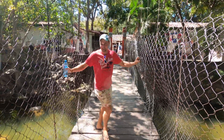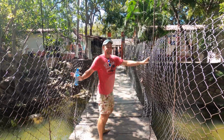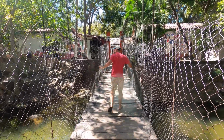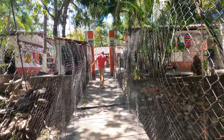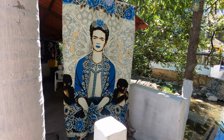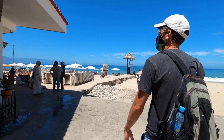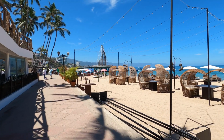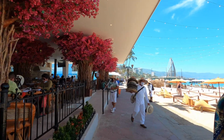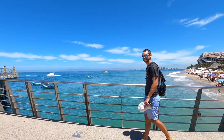Welcome to Puerto Vallarta. I should have taken the seasickness pills. Watch out for the crocodiles. The large seafront in Puerto Vallarta is filled with restaurants, spas, and places to relax in the sun.